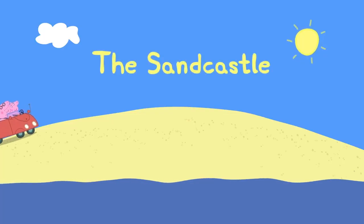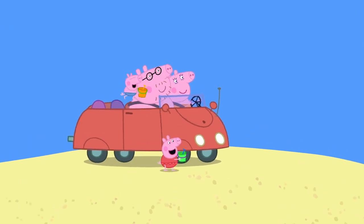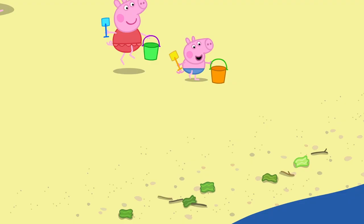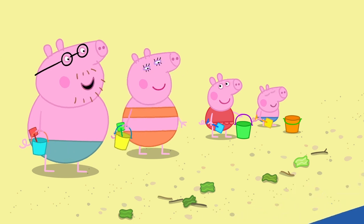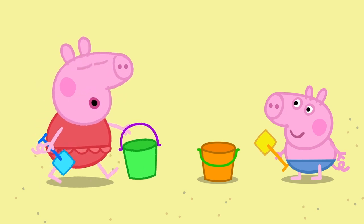The sandcastle. It is a lovely sunny day. Peppa and George have come to the seaside. I'm going to make a sandcastle. I want to make a sandcastle too. And me. Okay, George and me will show you how.